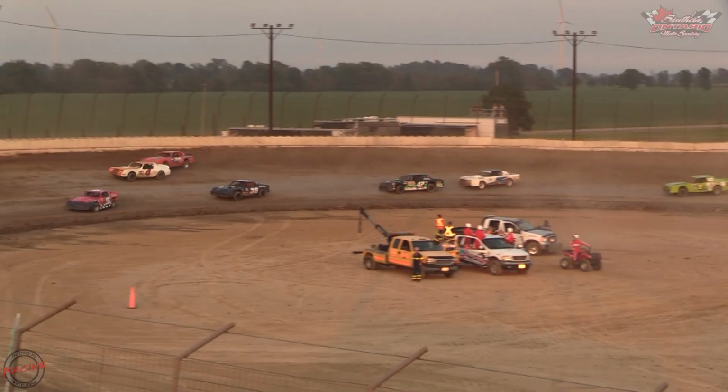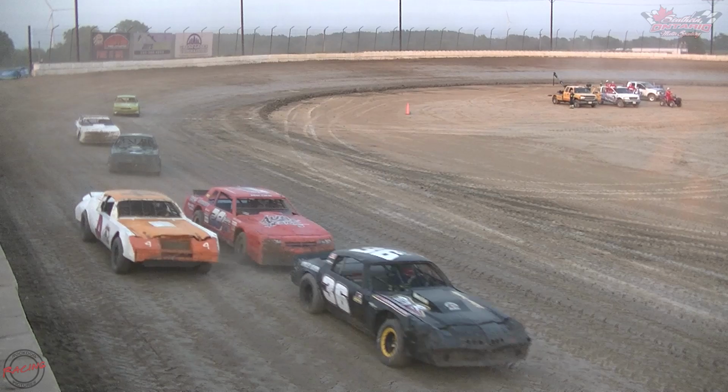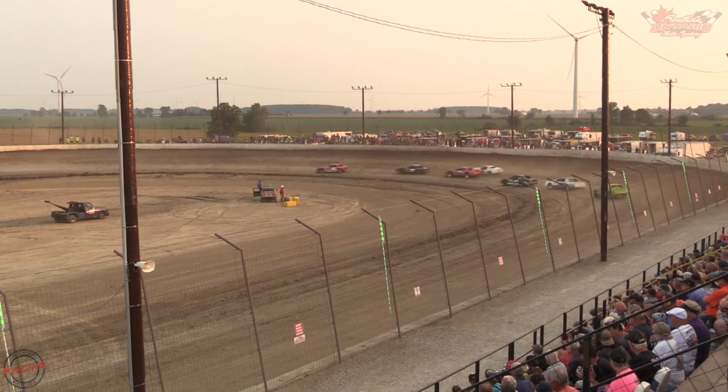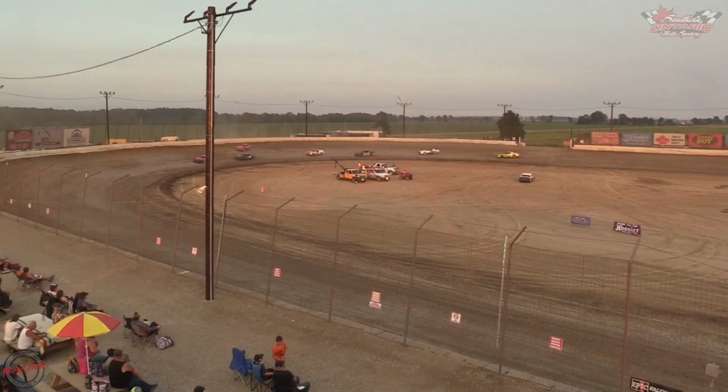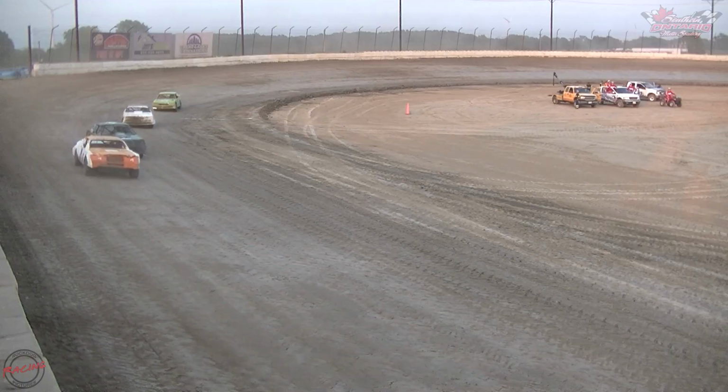So Lampman in the 28D, Alan Rio in the 36. Still a big group of cars back there, obviously now battling for that fifth position. That's going to be the hot spot to get to. If you finish inside that top five, you will transfer into the feature event tonight. So currently, John Lynch in the four car sits in fifth.